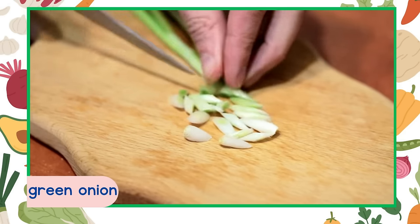Who can tell me the name of this fruit? Plum. This is a plum.